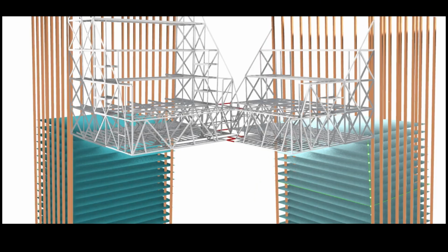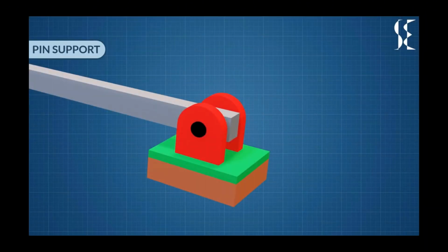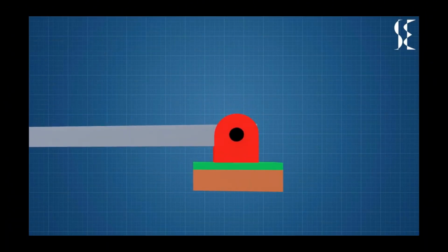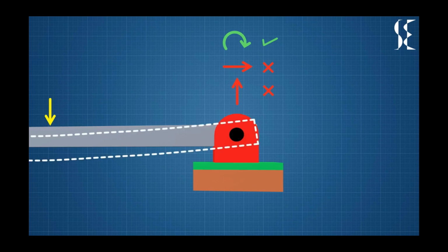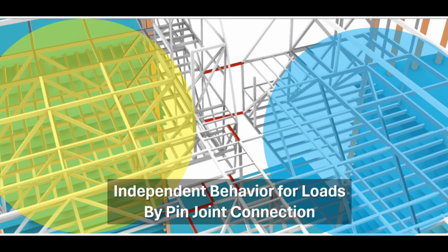Additionally, when the cantilever structures extending from both sides meet in the center, they are connected through 7 links. This connection was made by a pin joint. Pin joints allow rotation of members but limit horizontal or vertical movement. By connecting the 7 links with pin joints, each tower is designed to respond independently to loads by supporting them horizontally and vertically while also allowing rotation.